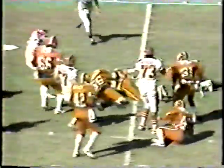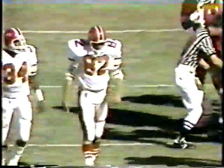Here's the first down play at the 32. And once again, they go to Bill Rogers. And Rogers, good yardage for another first down. Makes it up to the 45. 44-yard line, they'll place it. Stopped there by Rod McSwain.